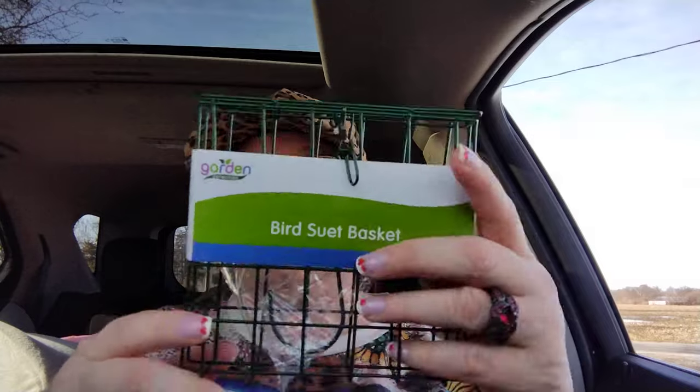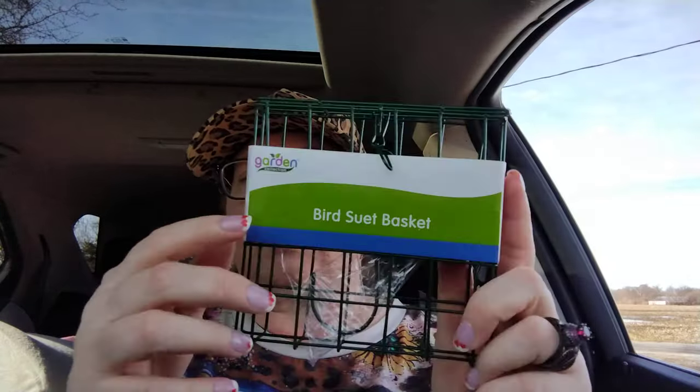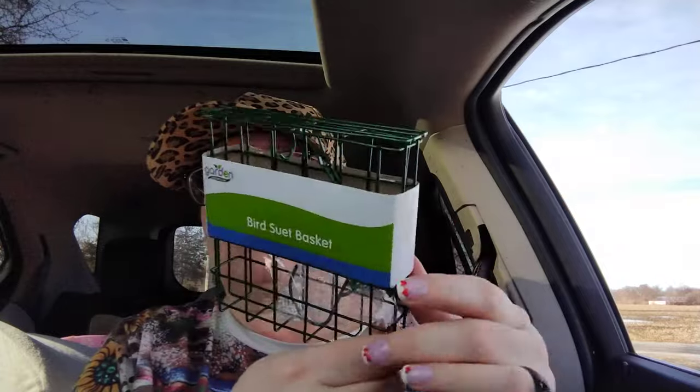And then, I don't know if y'all remembered, I got that woodpecker feed, the square. I found this today at the Dollar Tree at Family Dollar mixed store, and this is just $1.25 too. It has a little hanger on it to hang it, so I'm going to put that in here for the woodpeckers.